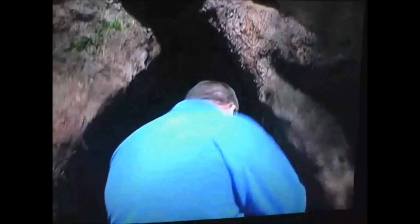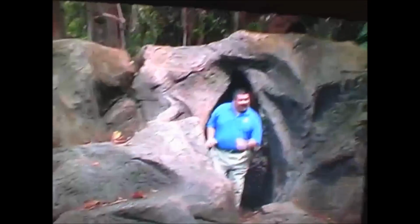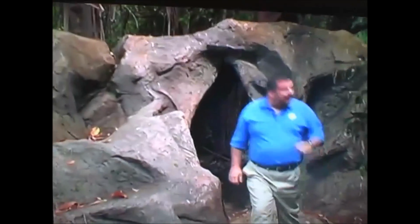Go on through the cave. Careful here. Spiders. Zoinks! I hate spiders. Hey, where's Scooby-Doo? Hey, Scooby-Doo! Where are you? Over here! There he is. He's over by the car.